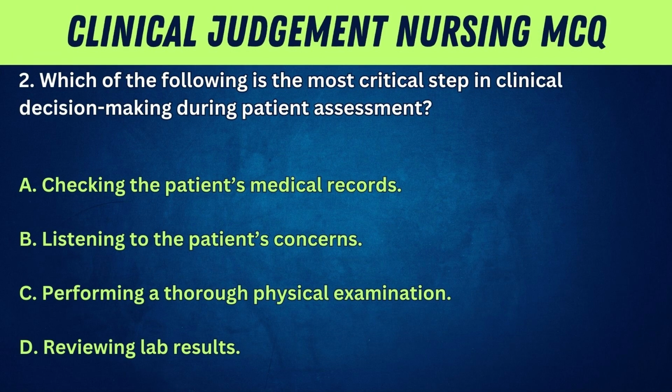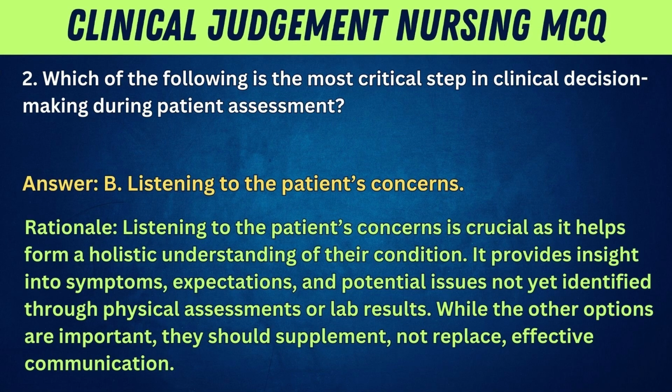2. Which of the following is the most critical step in clinical decision-making during patient assessment? A. Checking the patient's medical records. B. Listening to the patient's concerns. C. Performing a thorough physical examination. D. Reviewing lab results.